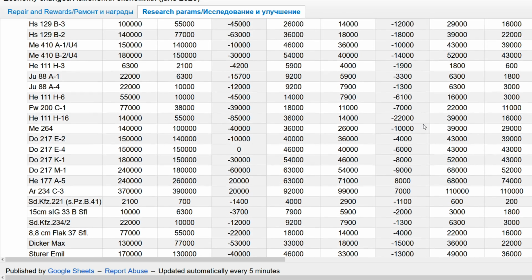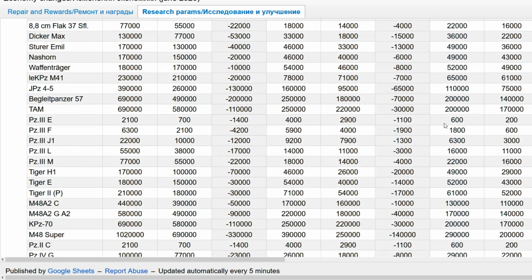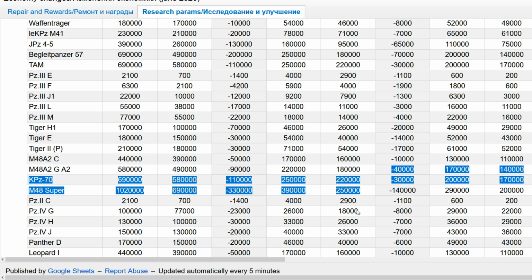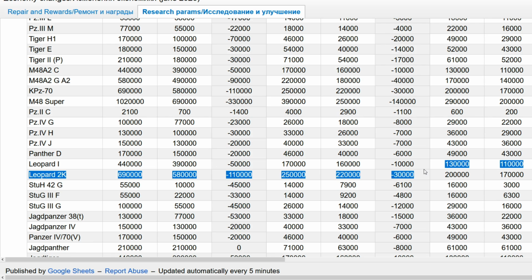One thing that hasn't really changed is, as I said, the top-tier vehicles. The Baglet has lowered a lot, the Jagdpanzer 45 has lowered a lot, stuff like the M48 Super. Thank God the M48 Super is reduced. I have no idea why the M48 Super came out at 390,000 RP. That was ridiculous, whoever made that decision. So thank God it's being lowered to 250,000, which is still too high. You need to swap these two numbers, the KPz and the M48, for it to make any sense at all. Then you have stuff like the 2K going down.